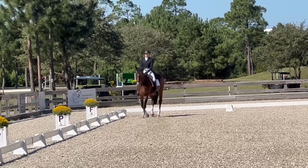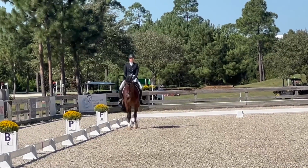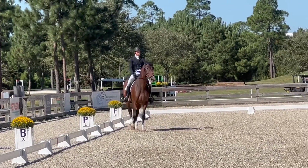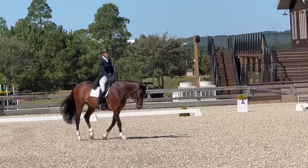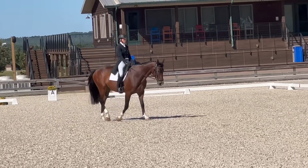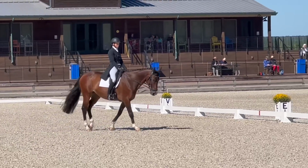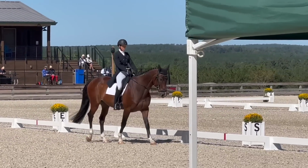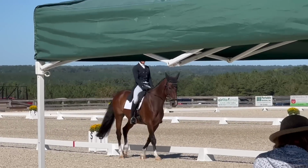And again, in this test, he felt very rideable and a lot more relaxed. He still has a little bit more ways to go in the trot, although he had a little bit of a moment there where he thought he was cantering, but then he went, oh, whoopsie daisy, and then back to extended walk. But as far as his gaits go, his trot work, I think once he gets stronger and stronger, he's just going to be really spectacular in the flat.